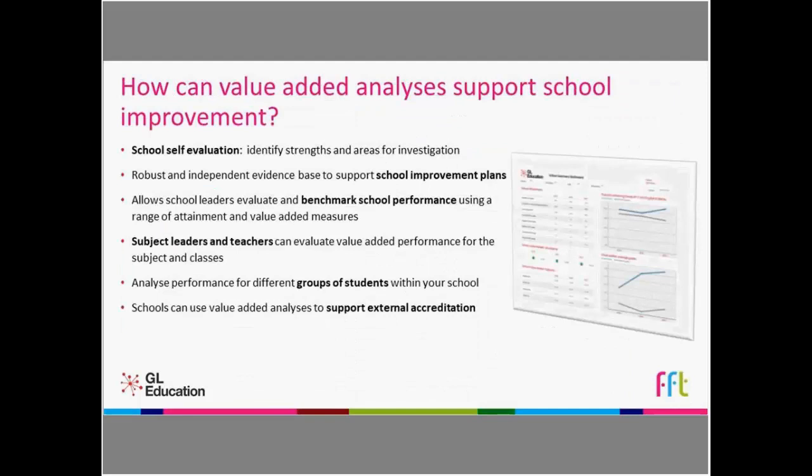So how can these measures support your school in terms of helping your school improve its performance overall and helping your school better serve its students? These dashboards will help you in looking at the strengths and areas for investigation you may have within your school. Have you got a stronger value add in English? Why might that be? Have you got a stronger value add in mathematics?